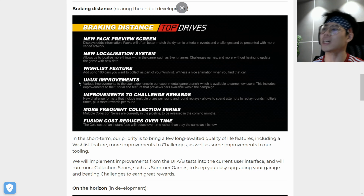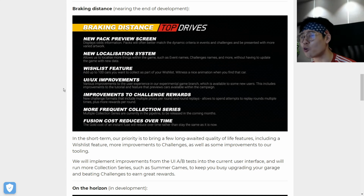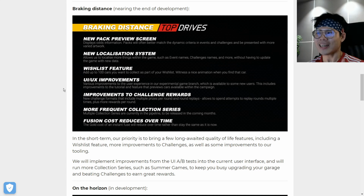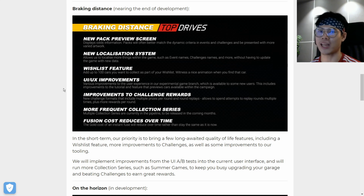Now I think this is actually kind of ironic, Hutch mentioning improvements to challenge rewards, because with Summer Games we actually got worse rewards. Usually in a special legendary challenge, like the first ever Silver Screen or Call of the Wild, we would get 3 carbon fibers from the challenge. But from the most recent Summer Games, we got 2 carbon fibers. So if this is an improvement to Summer Games, we're basically going back to where we were before.